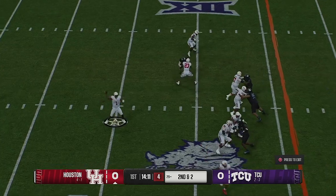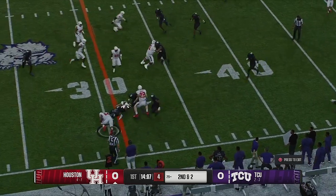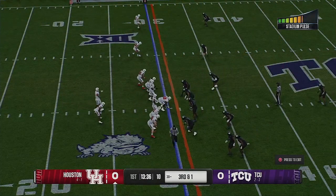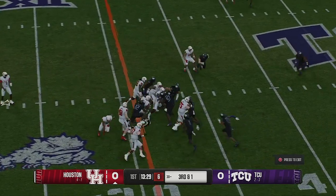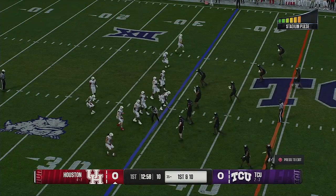Now the play fake. Caught in the backfield. It's York. He's really close to that first down marker, but they stop him just a bit short. And to keep this opening drive going, they'll need to convert third and one. Wrestled to the ground after picking up the first down.